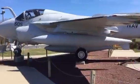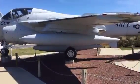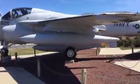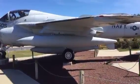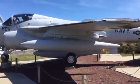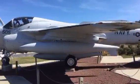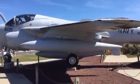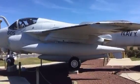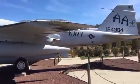See, this one is configured with external fuel tanks, one under each wing and one under the center line of the airplane. So in other words, they carried extra external fuel for longer range missions. But usually those pylon stations, as they're called, would have been loaded with bombs or air-to-ground rockets, things of that nature.